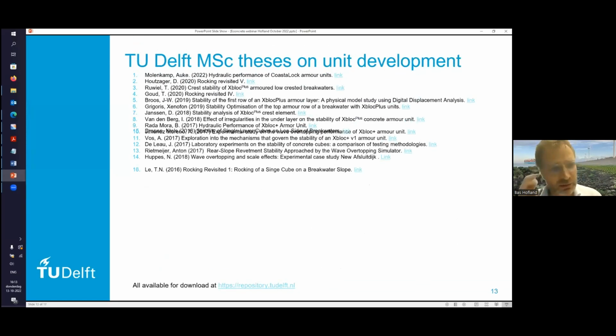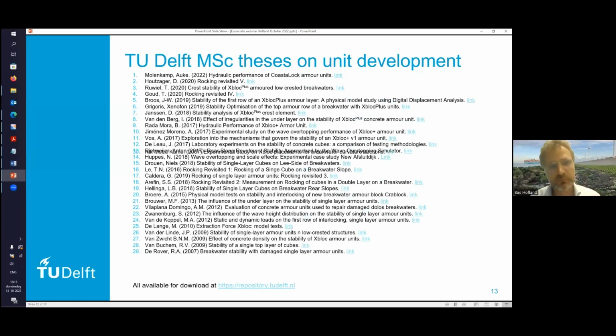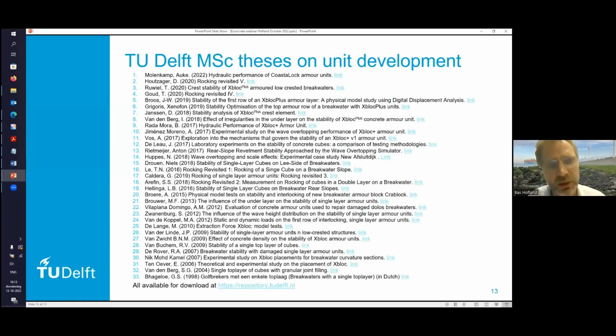So a lot of research is going on. So what can we do? Most of this research we do with master students, and over the last decades we were cooperating with companies and doing our own research with more than 30 master students. So this takes a lot of education, and the nice thing is also with the cooperation with companies like BAM, they are very open and everything is published online in these repositories, so everybody can check this research.